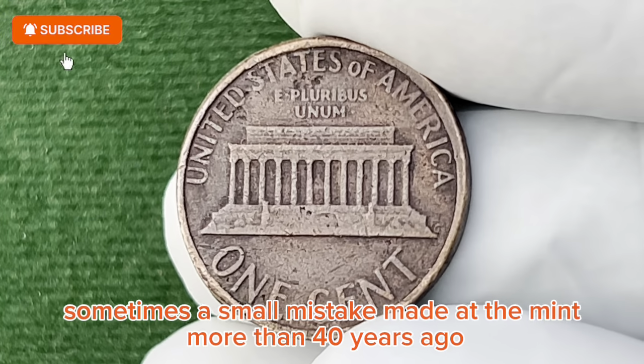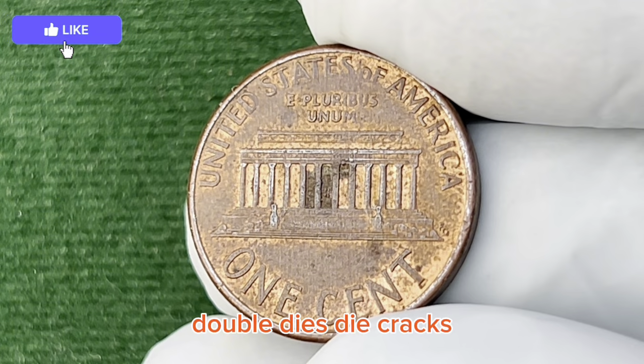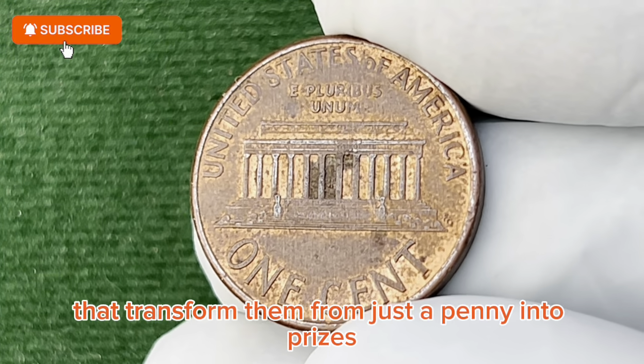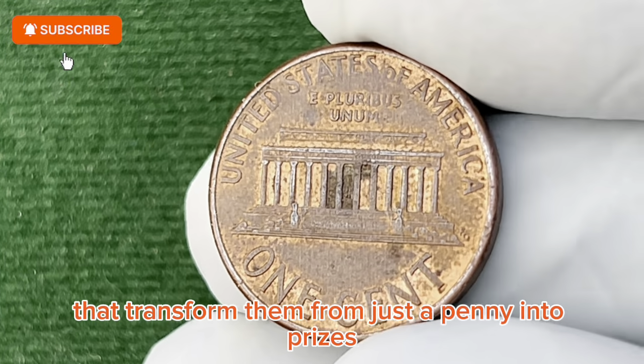Billions were made that year. Most of them hold no special value and will live and die as pocket change. But among those billions is a very small group of coins with striking errors, misalignments, double dies, die cracks, off-center strikes, and even plating issues that transform them from just a penny into prizes sought by collectors who know that mistakes can be far more valuable than perfection.